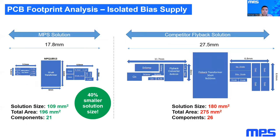If we take a look at the PCB footprint analysis of our isolated bias supply using an LLC topology versus a flyback, we can achieve up to 40% smaller solution size. With the 18913, the transformer is 11 by 6 millimeters versus 9 by 10 millimeters for a PSR flyback transformer. This results in a total solution size of 109 millimeters squared versus 180 millimeters squared for the total solution size of the PSR flyback. We were able to save 5 components as well.